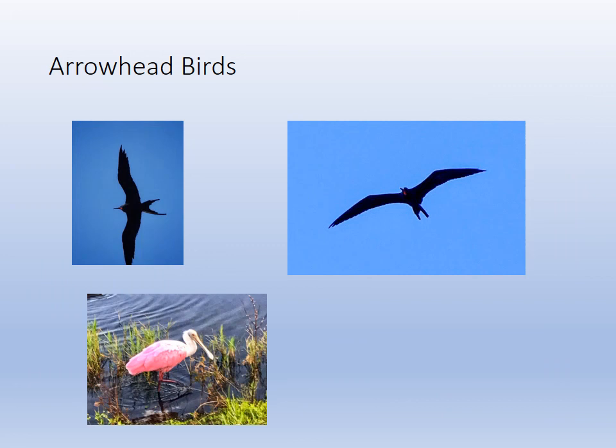Flying up high, have some frigate birds. Frigate birds live offshore, they nest offshore, but they hunt. I've seen one take in a 2-foot trout with a big gulp, because they got a big pouch for a neck. And below that, you have the roseate spoonbill.